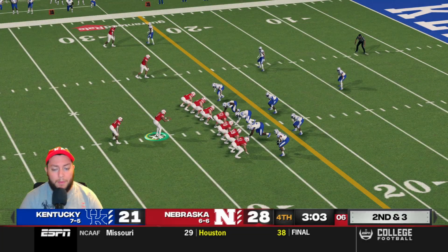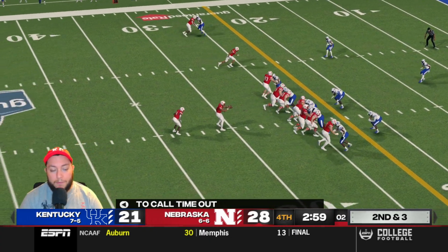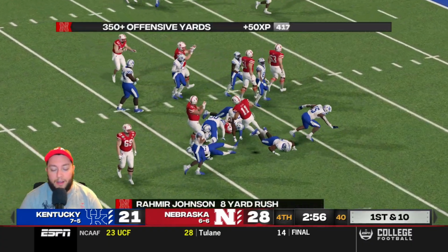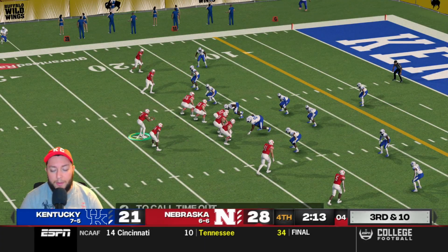By the time they snap it, there'll be around 3 minutes left in the game. And they're already in very comfortable field goal range. 2nd and 3, they're going to hand off to Amir Johnson once again. It's another solid carry. 8 yards and another 1st down. Kentucky used their 2nd timeout. It's now 2 minutes and 13 seconds left.